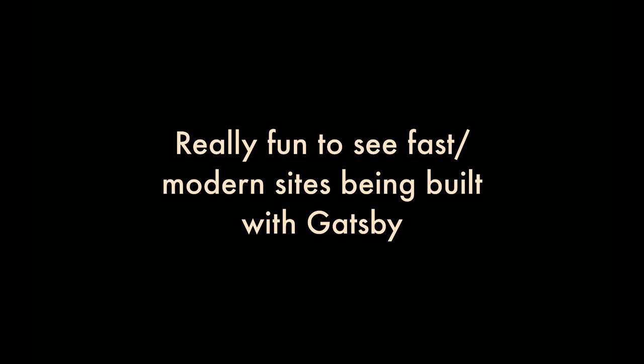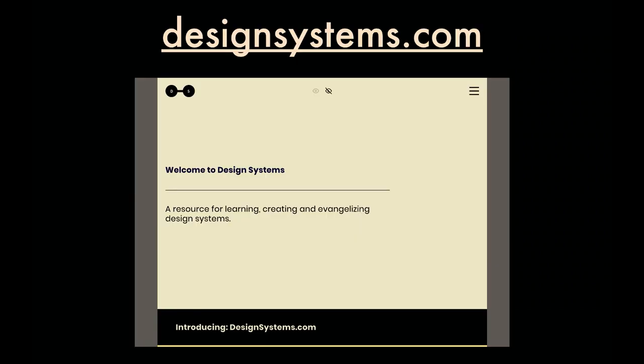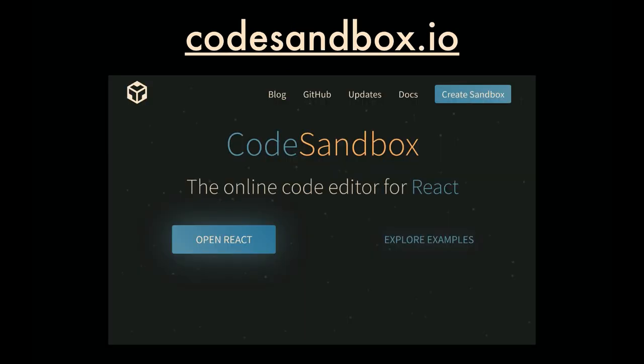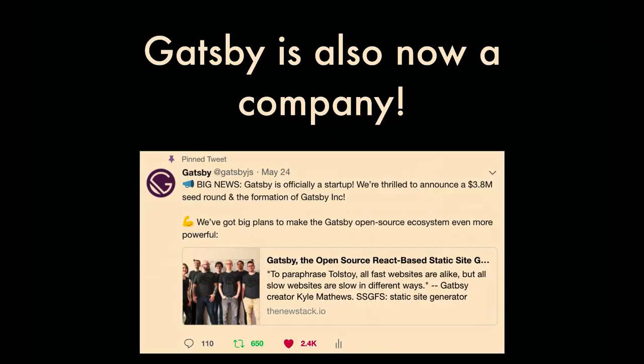Here are some sites built with Gatsby. This is from Figma. This is an e-commerce store. This one just launched last week or so. Anyway, meanwhile, Gatsby became a company.